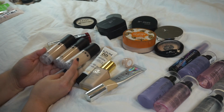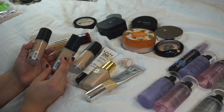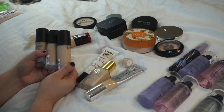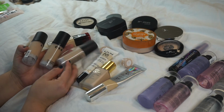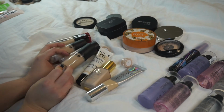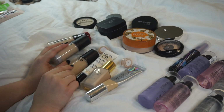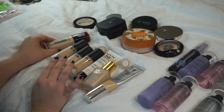I have 3 colors here. I have 102, 103, and 101. You can see how similar they are. I can make all of these work when I'm tanner, which is right now. I'm going for this 103, so I'll keep these as backups, and I'll keep this 103 in my collection.